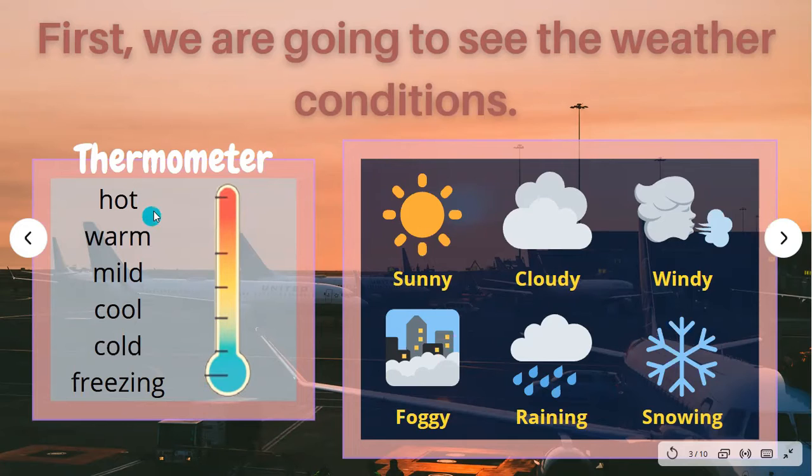Now repeat with me. Hot, warm, mild, cool, cold, and freezing. Very good. The weather instead, as we can see here, can be sunny, cloudy, windy, foggy, raining, and snowing. Now one more time, repeat with me. Sunny, cloudy, windy, foggy, raining, and snowing. Very good.